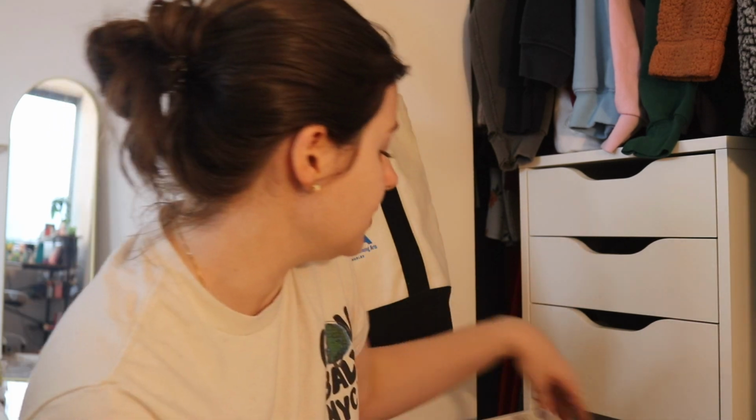And then this one's from Danessa Myricks. This is in the shade Jade. I like layering this on top, let's say. It's good on its own, but I think it's even more impactful if it's over a black or a brown. Let me do primers.